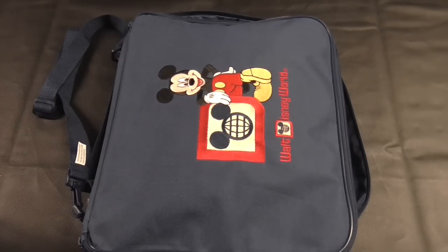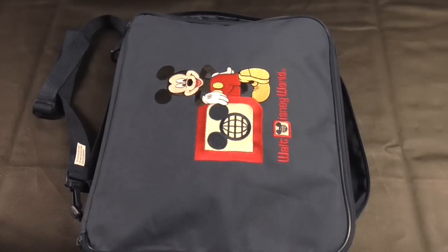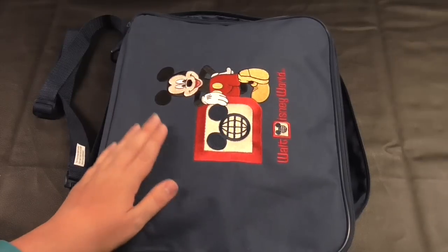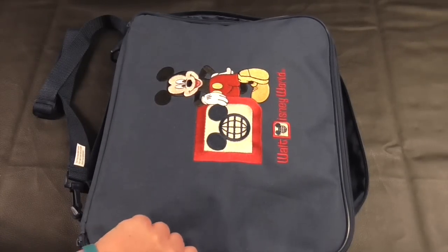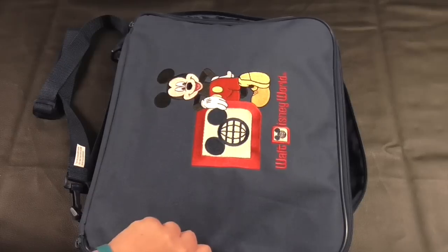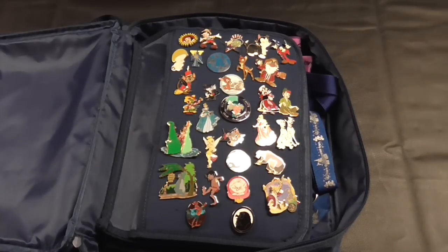I'm a huge fan of collecting Disney pins. I think I did a video on YouTube years and years ago showing off the ones I had, and back then I didn't have this nice binder. But over the years I got all these things to store my pins, and I finally got this very nice, why did I say binder? I think it's more like a suitcase slash binder, but let's have a look. Pins! Look at them all.